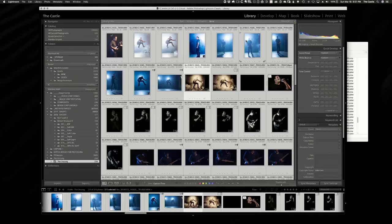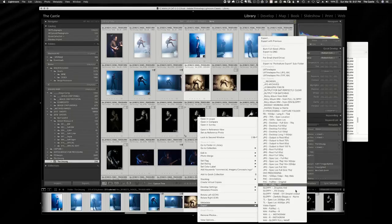Here's all the exports that I've created, depending on what I want them to be for. If I'm going to create a sloppy border for them, or just output them for a reorder, or I want them to be a JPEG 100%, whatever, I've got a preset made. And you just select them.